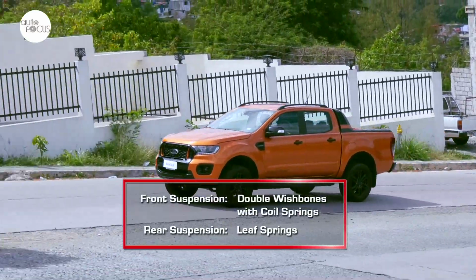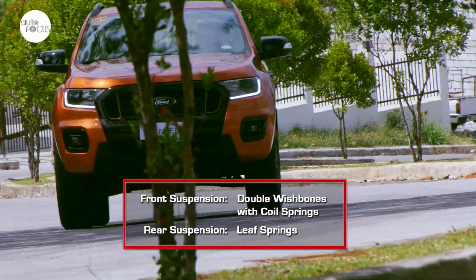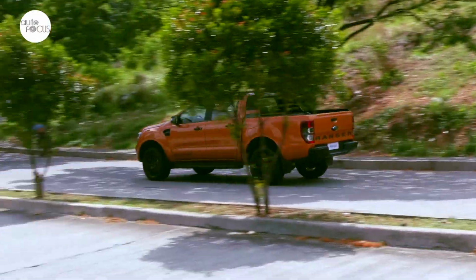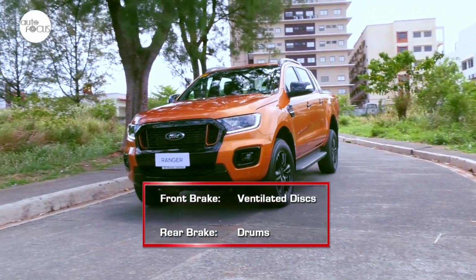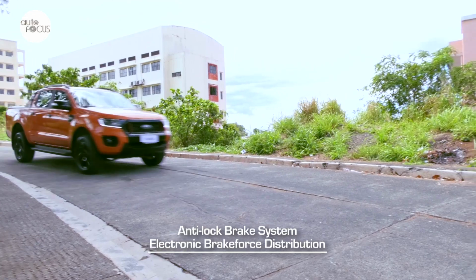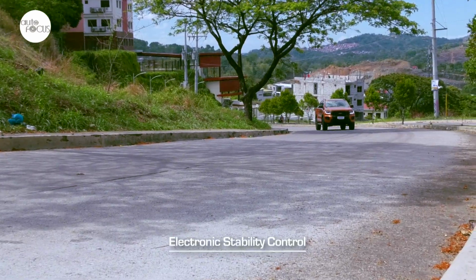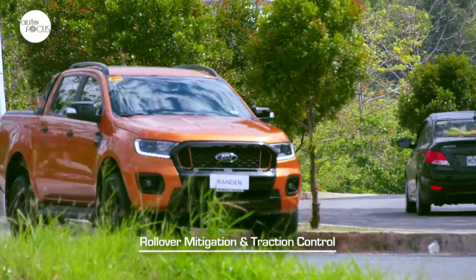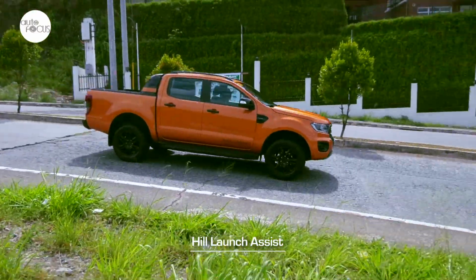The suspension system on the Wildtrak uses double wishbones with coil springs on the front wheels and leaf springs on the rear wheels, standard configuration for pickups meant to carry heavy loads on the cargo bed. The brake system also features the tried and tested ventilated front disc and rear drum configuration, as well as anti-lock brake system with electronic brake force distribution. The Wildtrak 4x2 also comes with electronic stability control that includes rollover mitigation and traction control, as well as hill launch assist but not hill descent control.